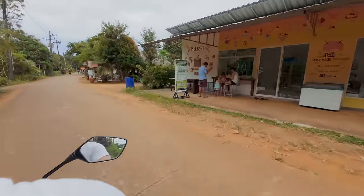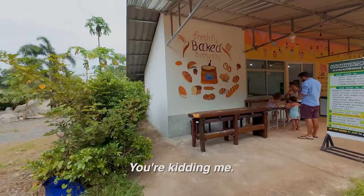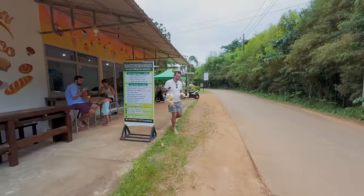Oh, here we go. Freshly baked every day. What's that? Bakery. Looks like it's full of bread. You're kidding me. What are the chances? Can't believe we found a proper bakery. Did not see that coming. This must be the only bakery between here and Pattaya.